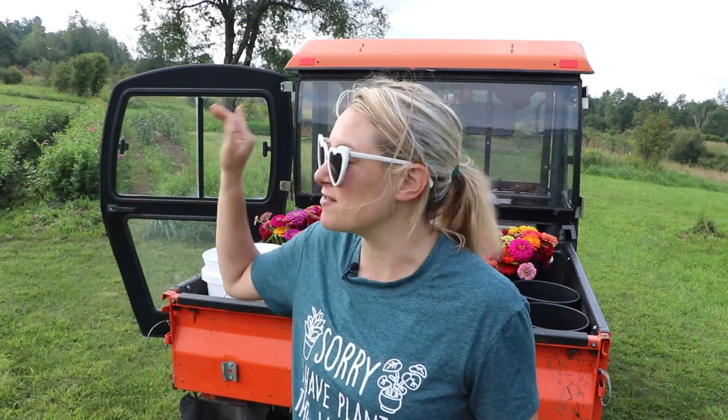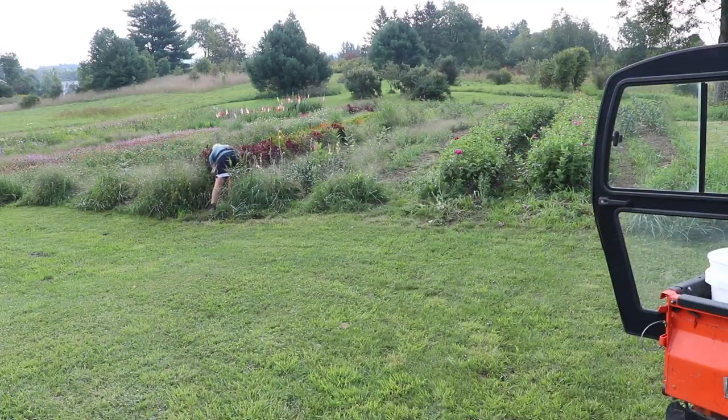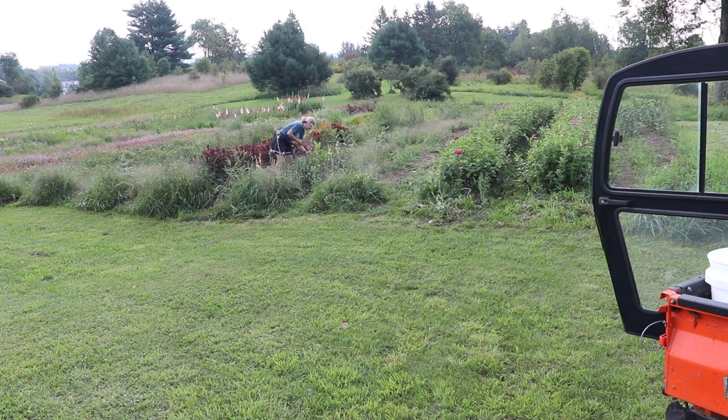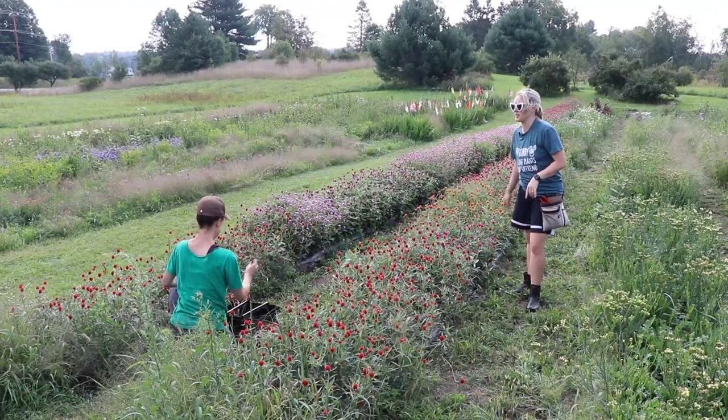It's a weedy mess. I am not gonna worry about that. You guys wanted to see a harvest video. This is real life. This is my farm. It's a mess. Check it out. How about this random gorgeous snapdragon right there? I know, I saw it earlier. I'm cutting it.